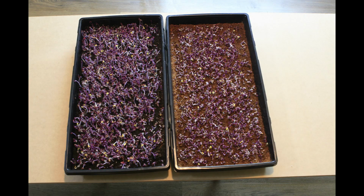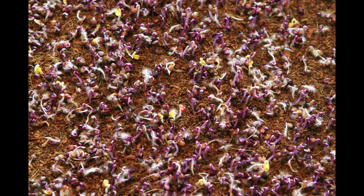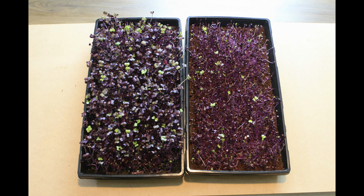Day 4 is very clear. The potting soil tray needs to go into blackout. The coco coir tray is not ready for this yet. On day 5 the difference looks extreme. This is not really true because the potting soil tray has been in blackout for a day already and thereby gave the microgreens the space to stand up. So this day is not representative for anything.